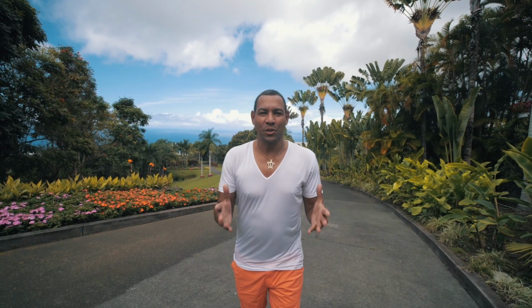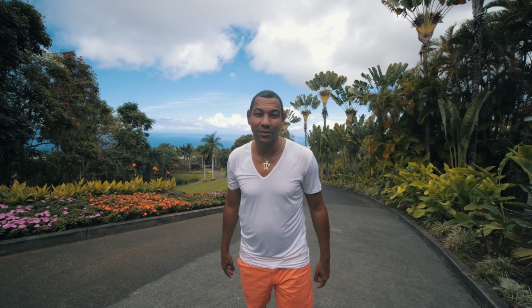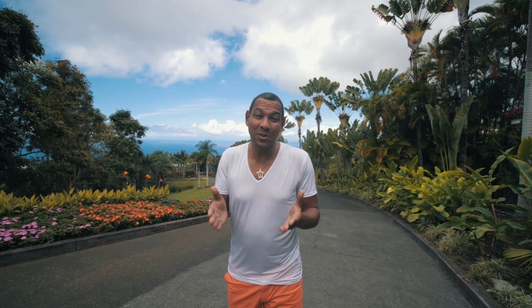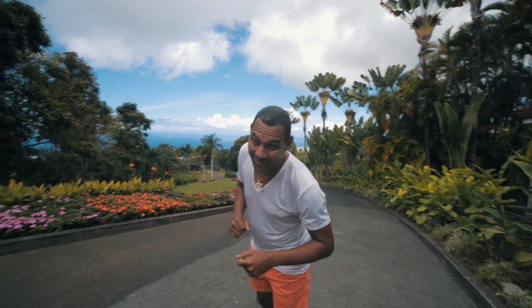Hey guys, I know what you're thinking. This is a coffee farm? Yeah, I know it doesn't look like it. It looks more like a botanical garden. But there is an interesting fact about this place. Yes, they do grow coffee, and 80% of the coffee gets shipped specifically to Japan. Interesting, no? And the other 20% is being sold right here at the coffee gift shop, which you will see in a second.